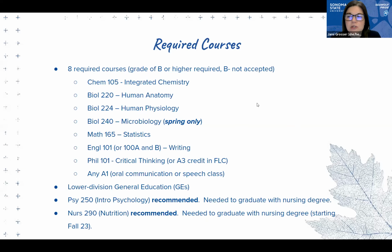So back to SSU's program, there are 8 required courses that you must have to be eligible to apply. And our program requires a B or better in those 8 classes. Unfortunately, a B- isn't accepted. So this does make our program a little bit more competitive than other, particularly CSU programs.